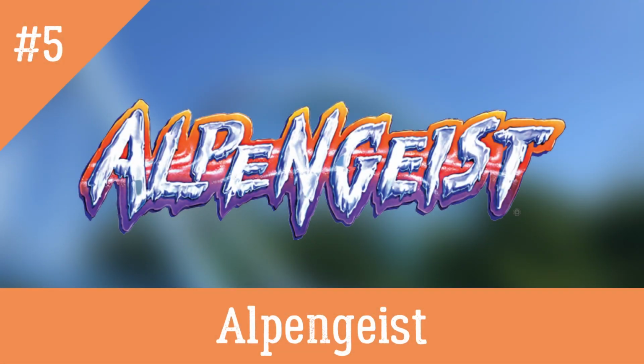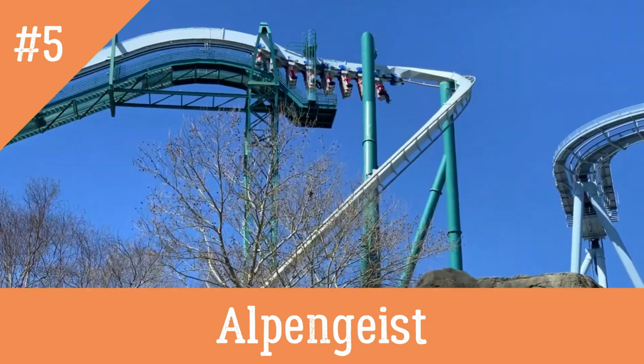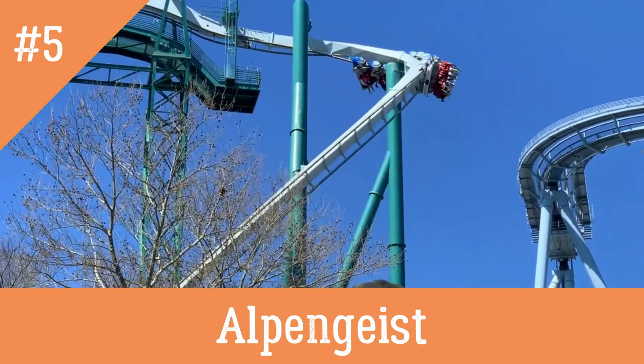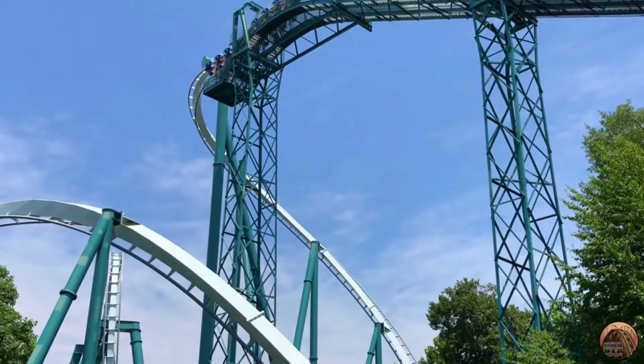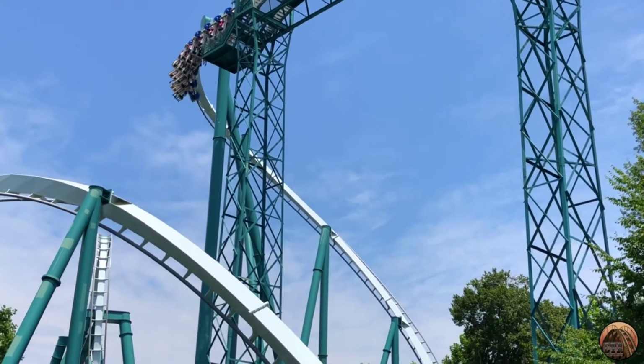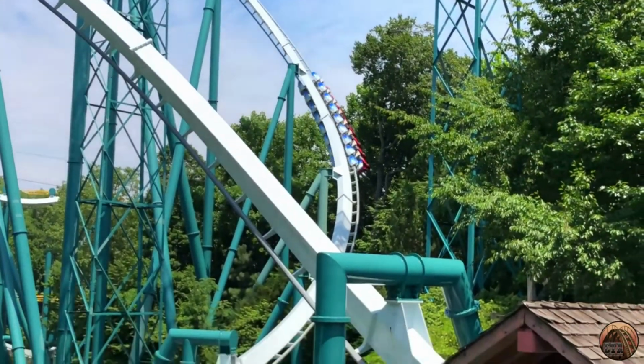5th place, Alpengeist. Alpengeist is the world's tallest inverted coaster. Standing at 195 feet tall with a 170 foot drop and 6 inversions, this is one of the craziest coasters I've ever ridden. Now, Alpengeist is not for the faint of heart. It is probably the most intense coaster I've ever ridden.